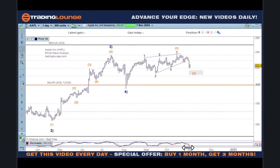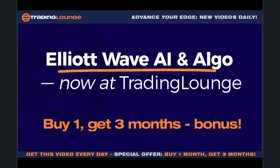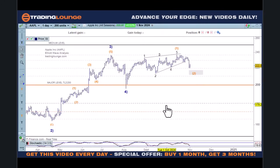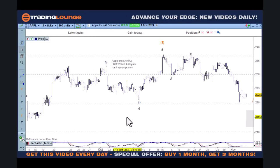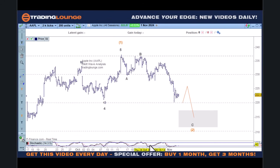Okay, so coming over to Apple, and Apple's one that we can look at with wave 1 up here, and coming back for wave 2. So let's just go into the intraday here for this. I don't have a bullish setup here for this just yet.